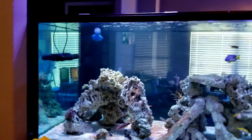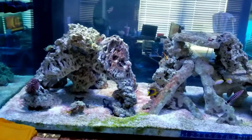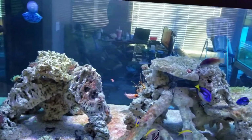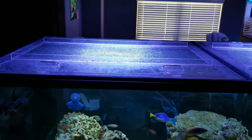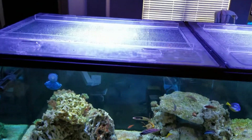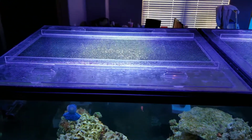Oh, by the way, just want to give a shout out that I am running tops by Acrylic, so I think every tank needs a top on it. So just so you can see, Acrylic built me tops for this tank. Each side has a compartment to where I can get in, and it's meshed down the middle.